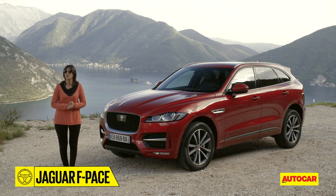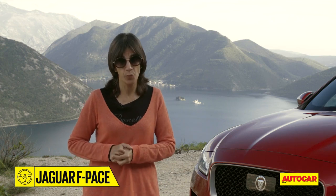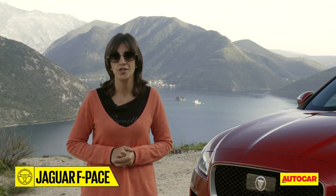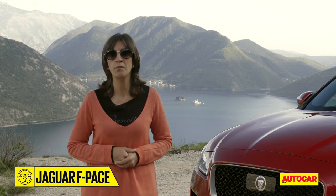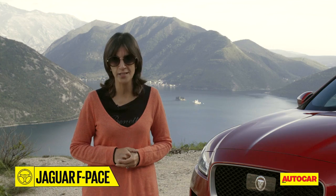Does it have what it takes to take on the competition? Well, they're definitely going to have to sit up and take notice and be worried about this Jaguar F Pace. As for India, price will matter, but since we don't have the prices just yet, to answer your question, should I buy one? It's an emphatic yes, and if you prefer being behind the wheel, then definitely 3-litre over the 2.